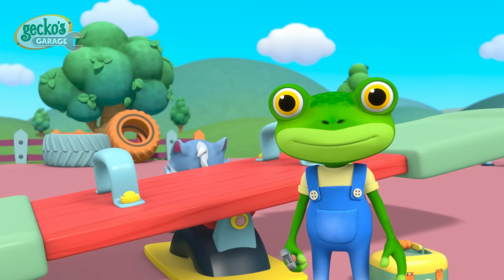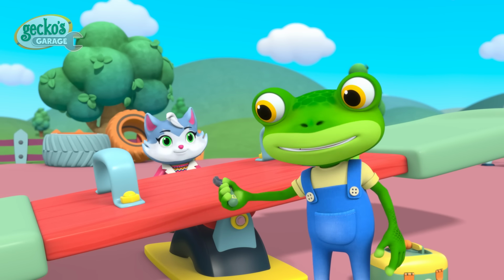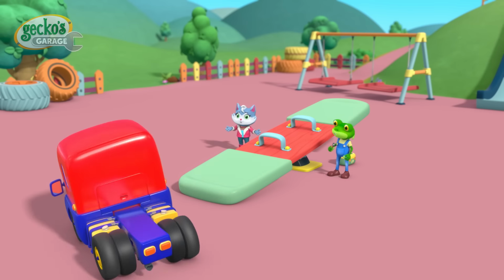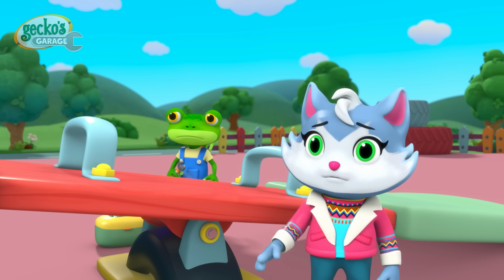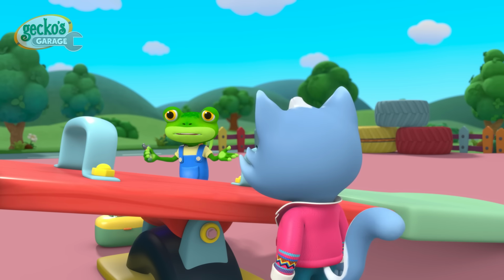Hello everyone! We're at the playground today. Cat and I are fixing the seesaw. Be careful! Slow down, please. Or someone might have a boo-boo.